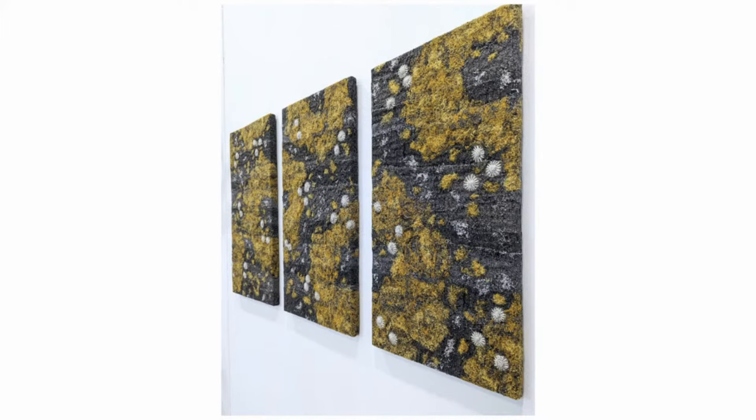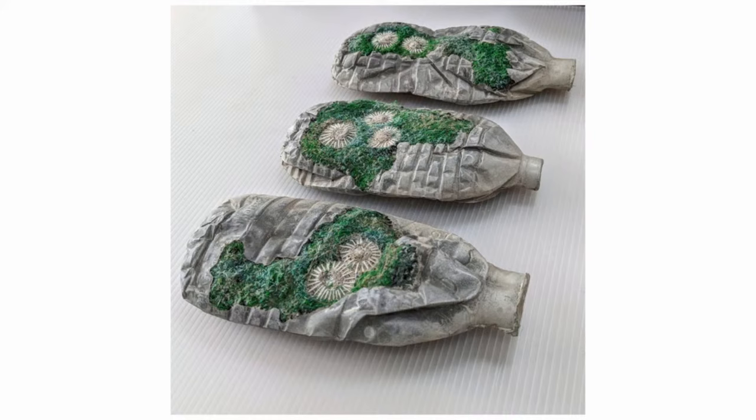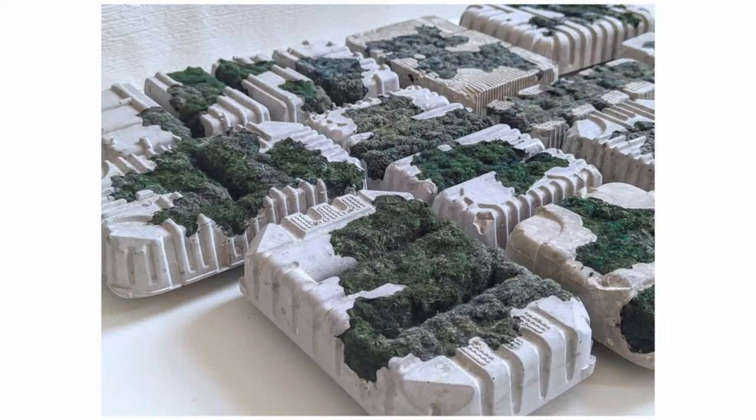Documenting and responding to the changes she sees in the world around her, Nerissa makes work using old clothes and scrap materials. Through embellished textiles and cement cast in plastic waste, rows of crumpled bottles and discarded packaging, we can see the effect of human action, but also the optimism of nature emerging.